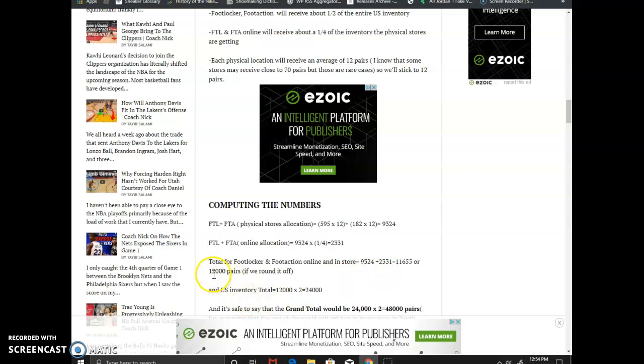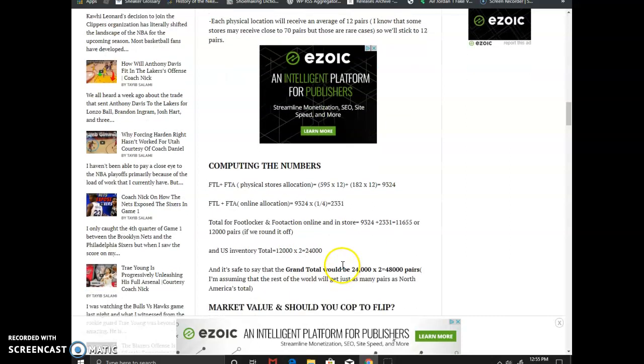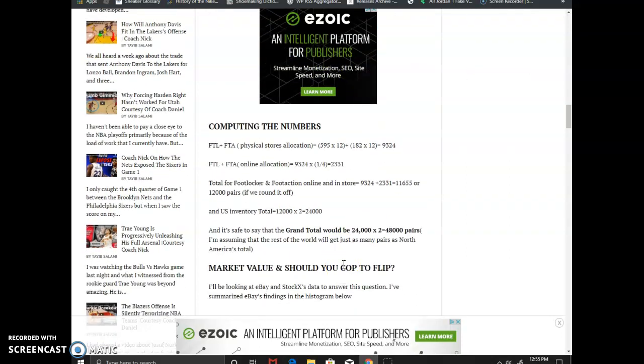And to round it off, you get 12,000 pairs. That's just the US inventory. Just multiply that by 2. That's 24,000. And then I'm assuming that the rest of the world, because places in Europe are getting it, you're gonna take that number and multiply it by like 2, 48,000 pairs, and this is how I came up with my numbers. I could be totally wrong, take this with a grain of salt. I don't know for sure, but this is my estimation.